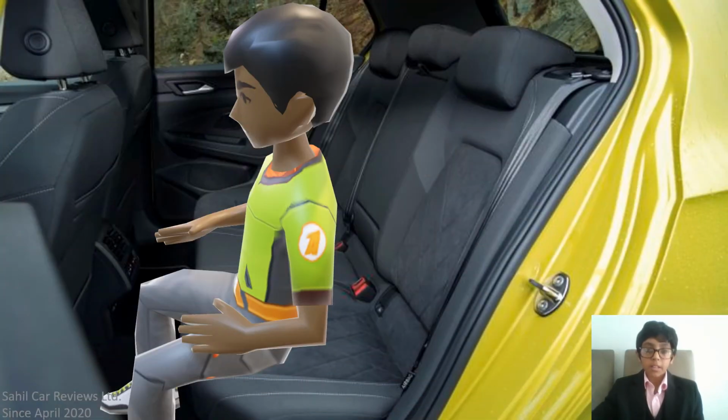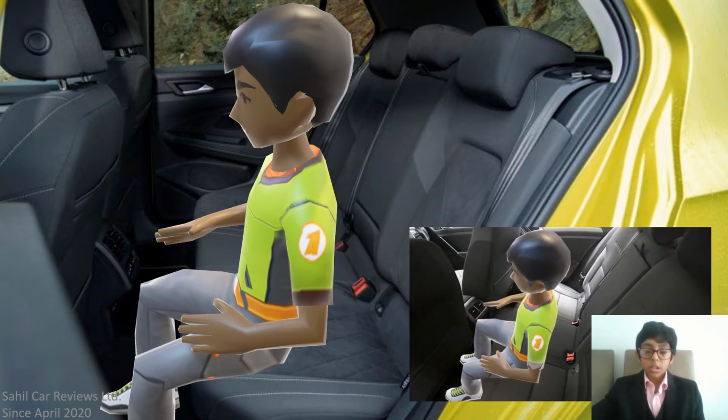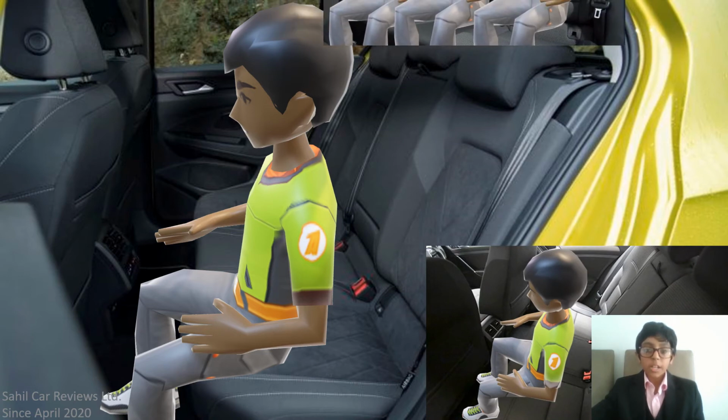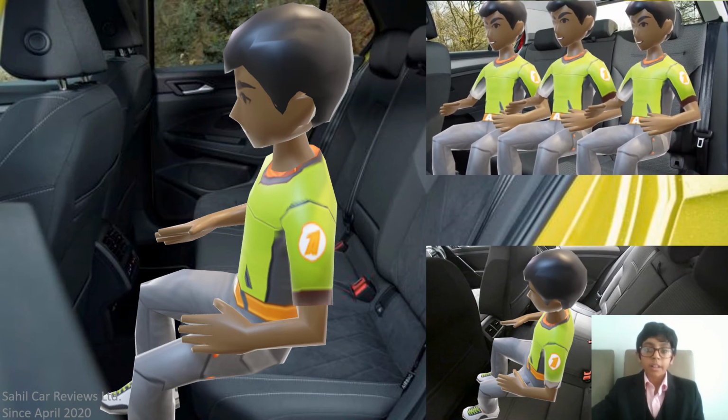Moving on to the back seats. The space in the back is exactly the same as the Mark 7. You get lots of leg space and lots of head space. Carrying 3 people abreast is exactly like the Mark 7 because the car's narrow body and boxy body is exactly the same as the Mark 7.